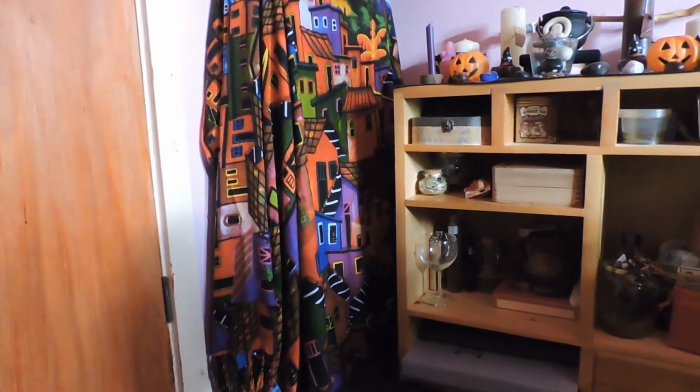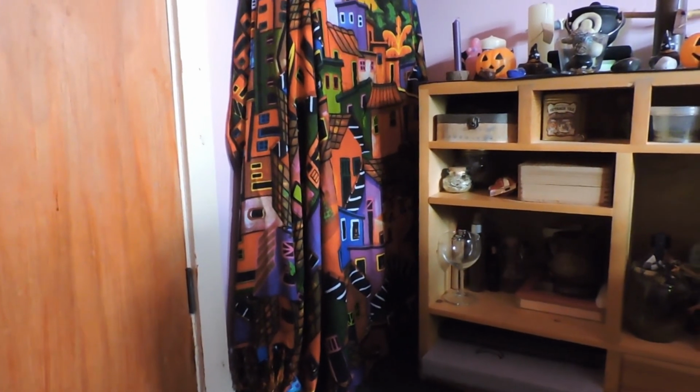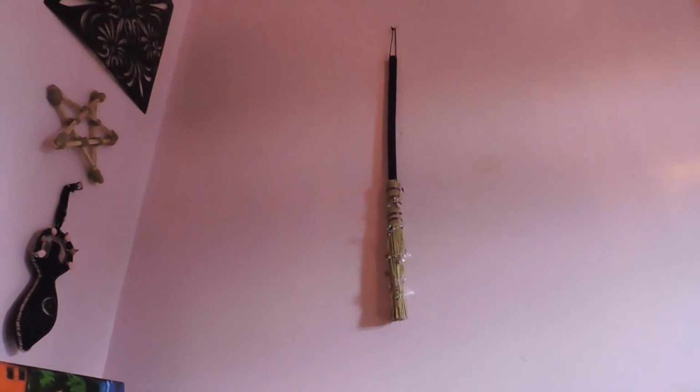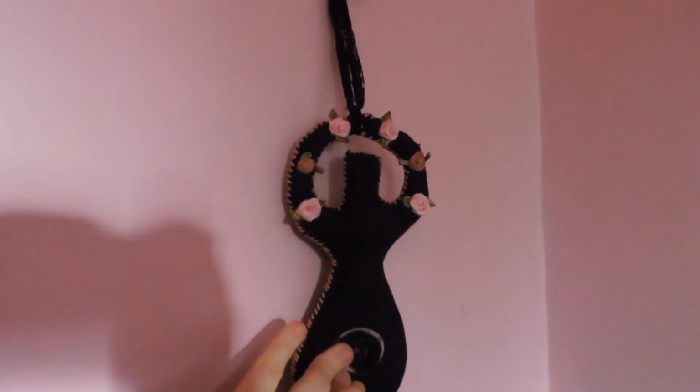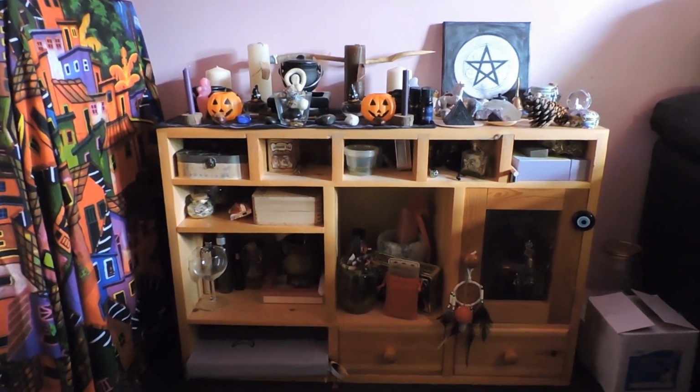And so we have this amazing scarf of Rio. It does cover up the ugly radiator because no one wants to look at that. And then up here we have a besom, which was a Halloween besom, but I think it's adorable. And then we have a pentagram and a goddess. She's a fabric goddess. So guys, that's an overview of my altar.